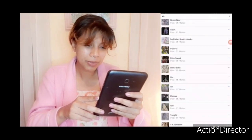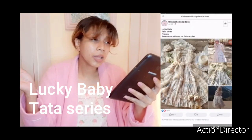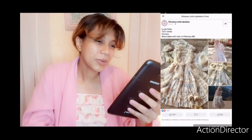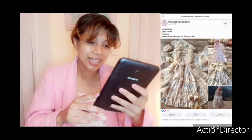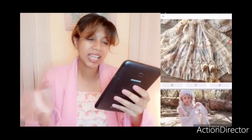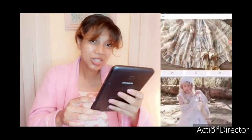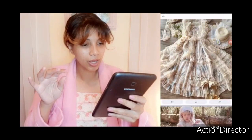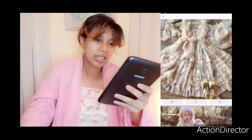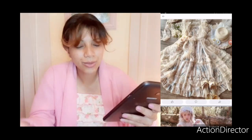Next release is by Lucky Baby. She's so lucky. She's a star, but she cries in her lonely heart thinking. The series is called Tata. It's the Tata series. And the reservation will actually start in February, on February 8th. And you have the JSK here. And the JSK is actually my favorite part of the series. It's a very basic country tiered JSK. It can be opened on the front. It's just a floral print.